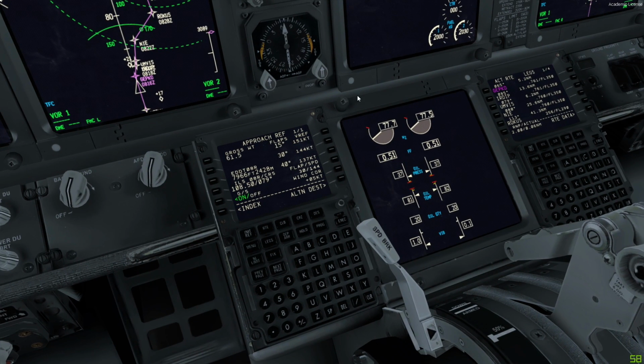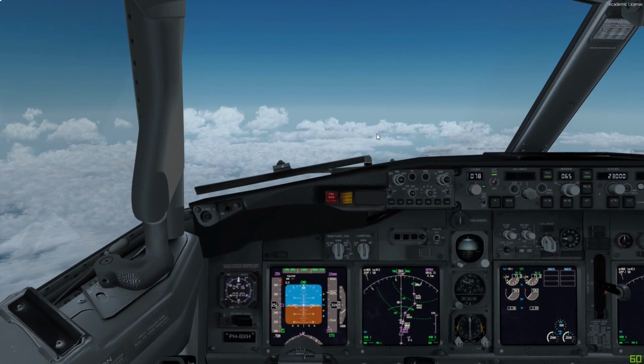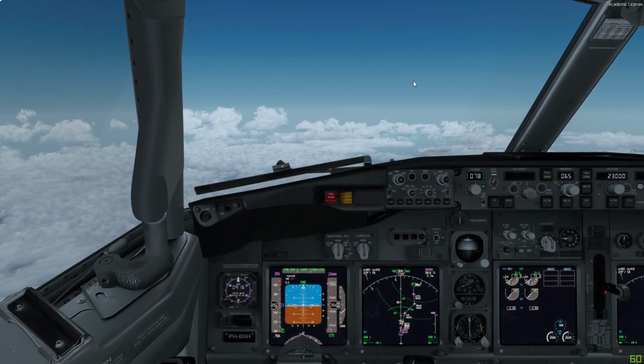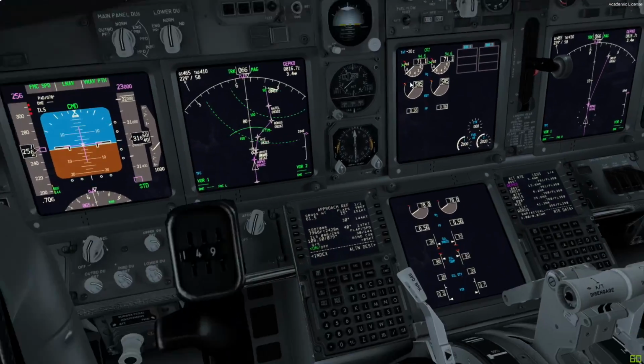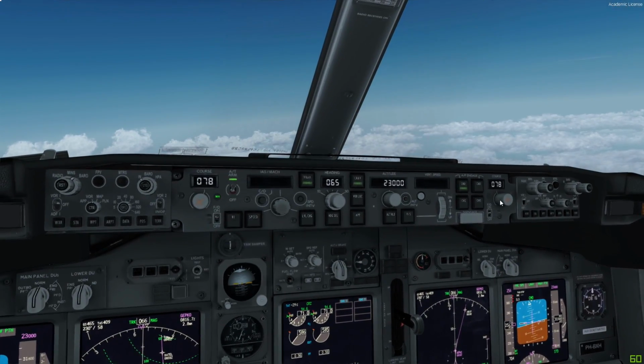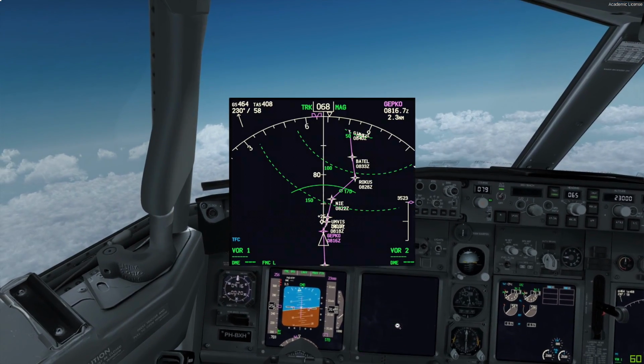Altimeter's perfectly fine. We don't need to touch that yet. Engines, we don't need to mess around with those just yet either. I think we're all set, to be honest. And just because I'm picky, I am going to set that to 079, just because the FMC says it. So there we go.